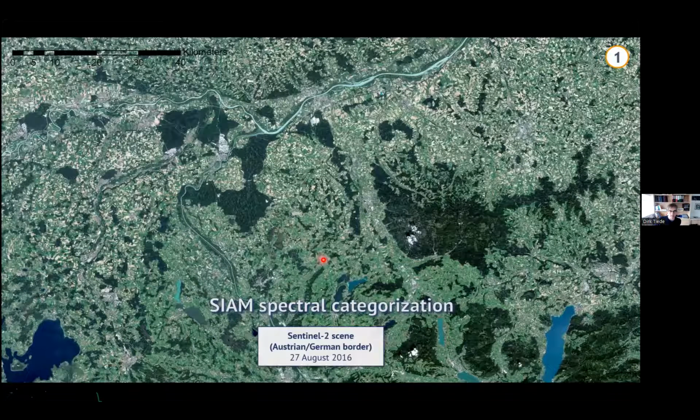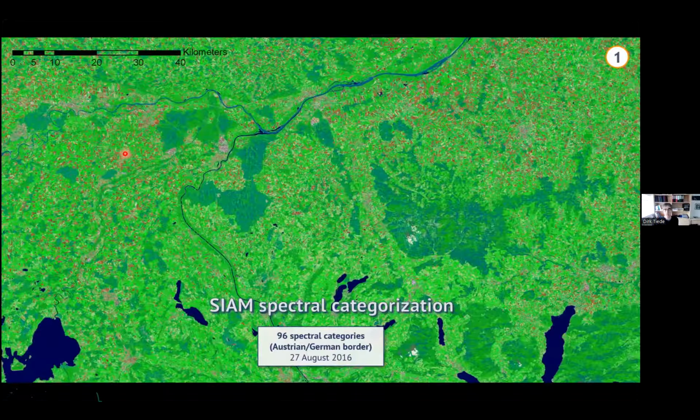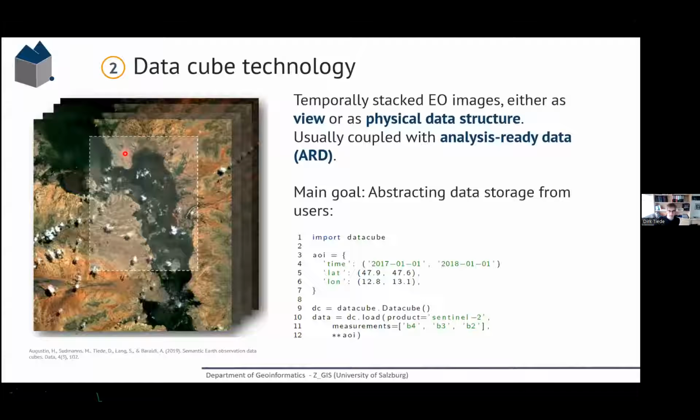That looks like this. You see here Salzburg in the lower part. That's the Salzach River, and that is the semantic enrichment automatically for each scene, and that we use in our cube to make it available.